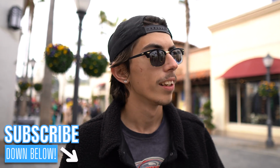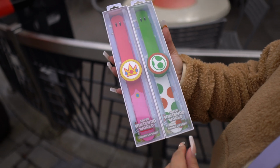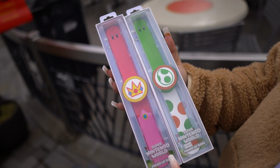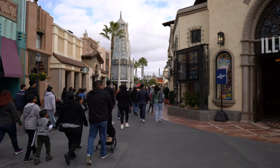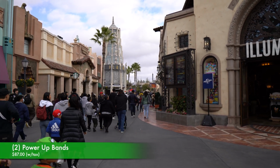So with that being said, let's head on down to the lower lot and check out everything this land has to offer. We already purchased our power-up bands. You're able to get them up at the front, at either the main gift shop or the Super Nintendo World gift shop on the right. I got Peach, and Scott got Yoshi. The power-up bands together were $87, so around 40 bucks each, and no AP discount.